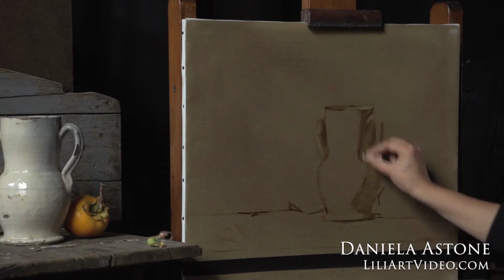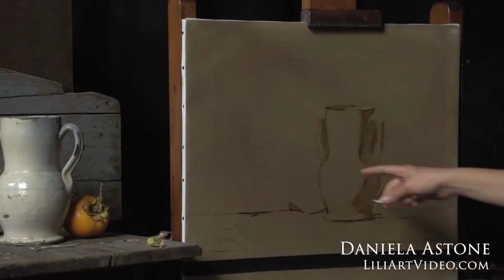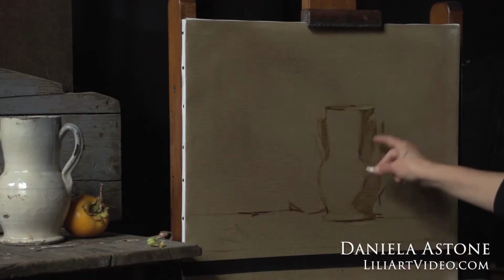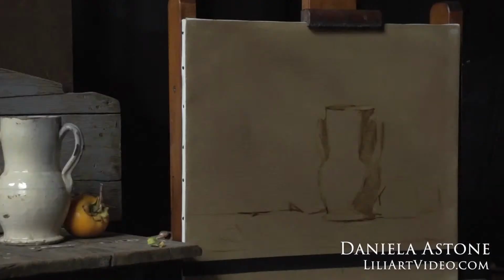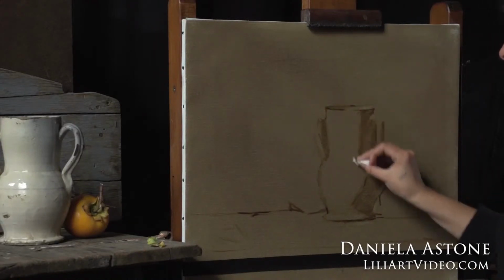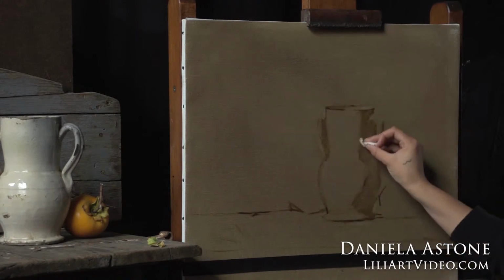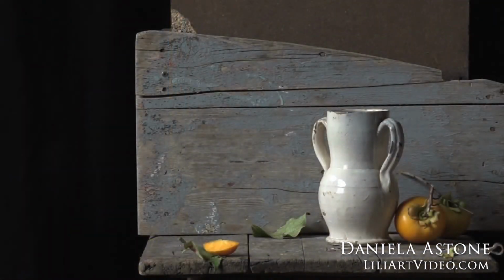What I was doing is basically drawing the light shape and the shadow shape in a really distinctive way. So the thing that you want is that the light shape will be kind of unified and the shadow unified. Sometimes it happens though that in one area the value is darker and in another area the value is lighter. So you can also take a little piece of paper and try to remove the paint, or you can also soften the edges, and so this is how you can do a little bit.